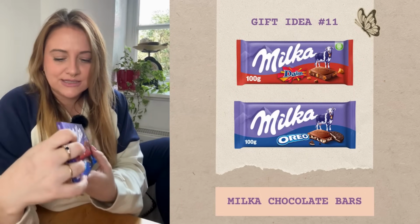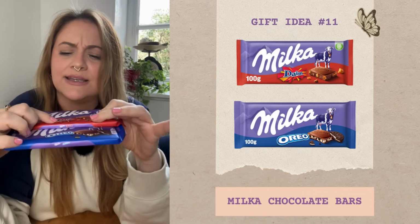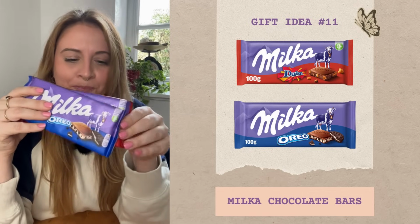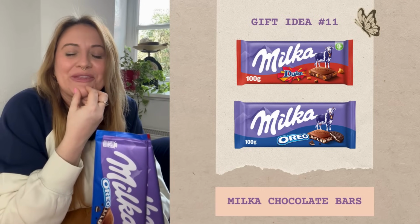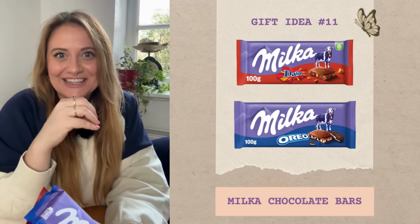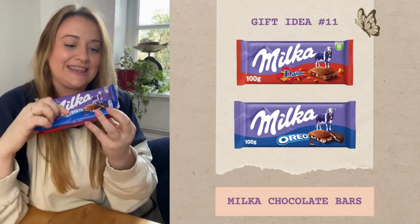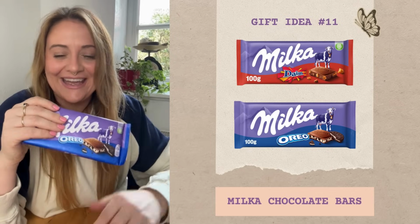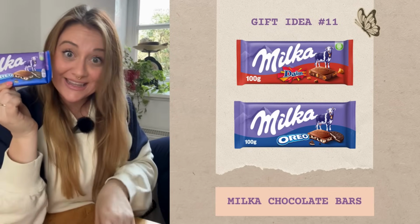Now I haven't tried these, but the Milka bars that have the different things in them, like, I don't know how to say this, Daim, and of course the Oreo. I just feel like it would fit the American market. Anything that is filled with crazy things, I feel like in German culture would be considered a super crazy chocolate. And in the US it would be kind of normal, so I chose that. So hopefully they like it.